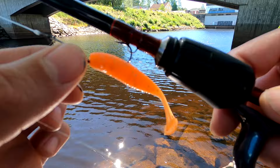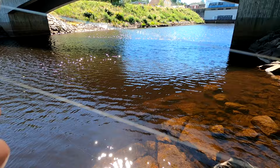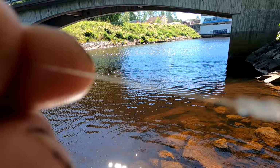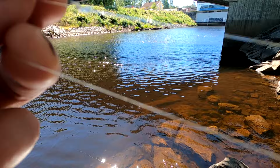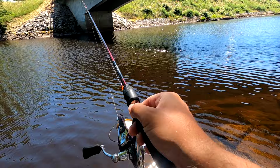It's very effective today. And I'm using 0.30 fluorocarbon in case some of the pike want to bite my perch lures, because that happens quite a lot. And I just tied it with a uni knot to my line, a double uni knot and a braid knot as well. I can show you guys at some point how to tie that. And then I'm using a size 1000 reel, Diver Regal size 1000. And that's my setup for today. It's a lot of fun on the light gear to catch perch.